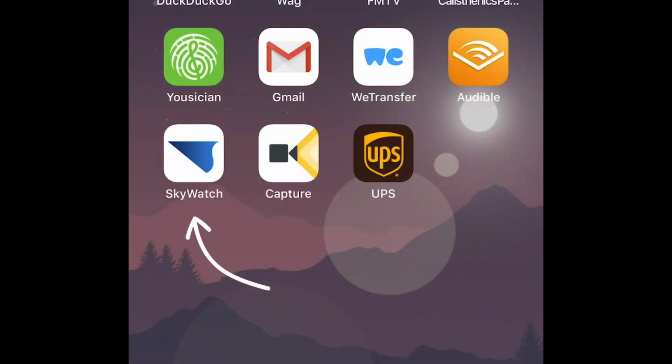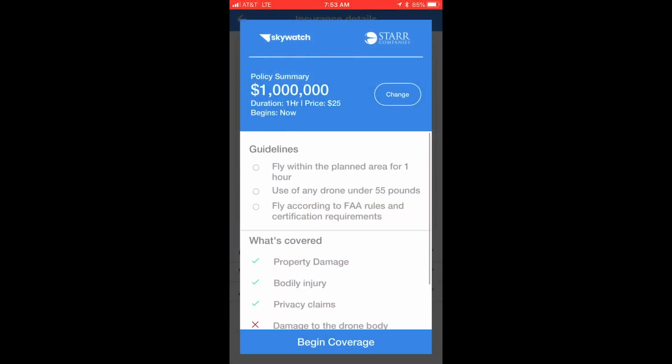It's exactly what it sounds like. It's insurance that you can buy on the spot. It doesn't require any sort of monthly subscriptions, and you can literally purchase this insurance right before you take off. In the modern age, the best, most convenient way to get drone insurance is to use an app. Yes, there's an app for it. So there's a new app called SkyWatch, and the app allows you to get on-the-spot drone insurance right before you fly. Let me walk you through how this works.